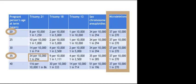So a woman who's 20 has that same 1 in 270 risk to have a baby with a microdeletion. And because cell-free DNA screening can assess for microdeletions, for that reason, maybe she should be offered that to assess for that risk for microdeletions.